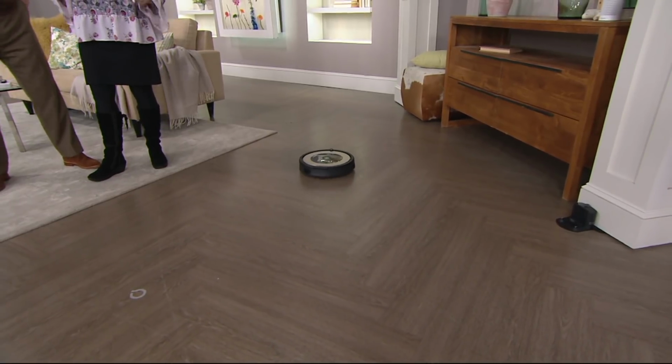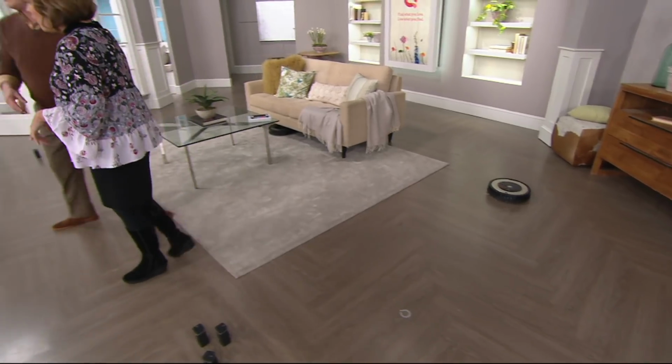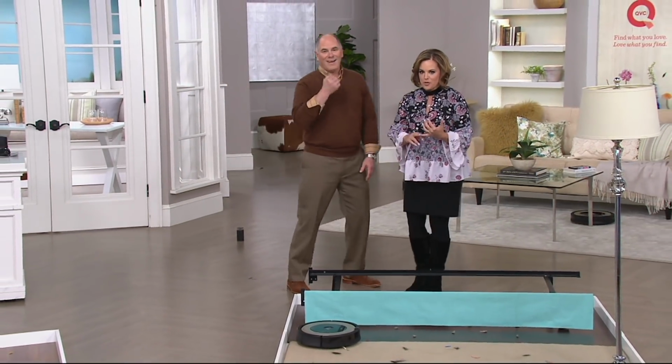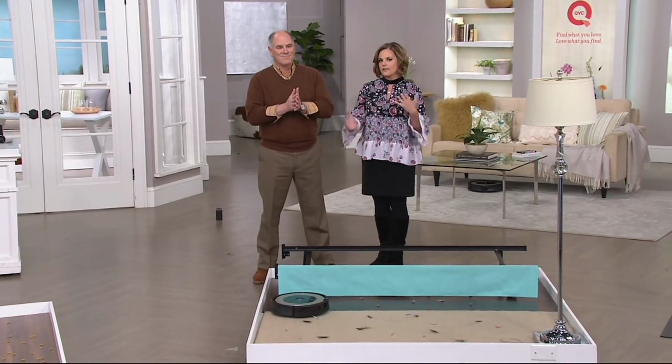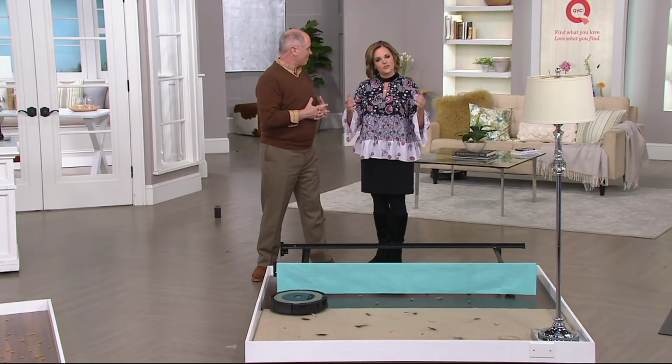And so what will happen is it'll go right back to its docking station. That's so cool. So think about how easy it is to clean your house. You can push the button, you can use your cell phone and push a clean button, or if you have one of those cool assistants at home, you can tell her to do the work for you.